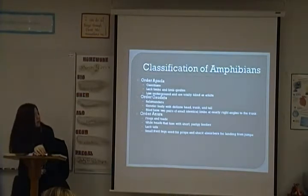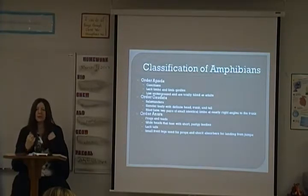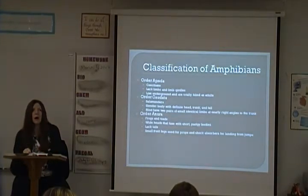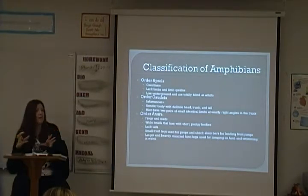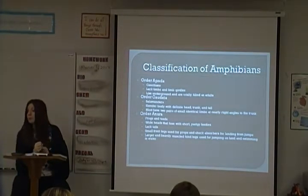Now their legs are different because their front legs are really short. The front legs are mostly for props, for keeping them upright, or as shock absorbers when they land from a jump. But then, of course, you have the large, heavily muscled hind legs. Those are used for jumping and for swimming when there's water.